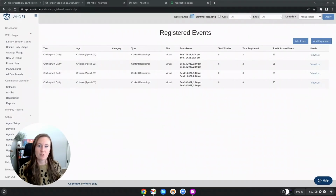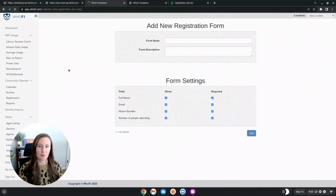Your registration forms are reusable across events, and you are always welcome to add additional forms here in your registration menu. Select on Add Form, and here you can give it a form name and a form description. These are both internal and not something that your patrons would find on your website. You can also decide which fields will show on your website and which ones are required for your form to be submitted. And then you can hit Add, and the form will become available as a drop-down option when you're creating your event.